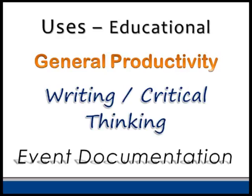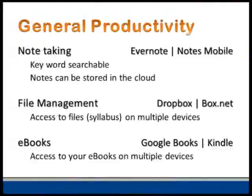Focusing more on educational uses, the next series of slides will focus in on three specific areas: general productivity, writing and critical thinking, and event documentation. General productivity, whether in the classroom or in the office setting: taking notes, basic file management, and access to reading material is near universal, no matter what work environment you find yourself in.